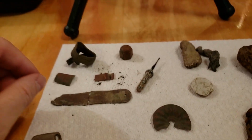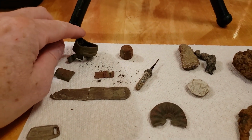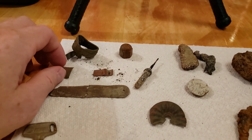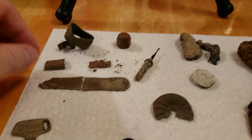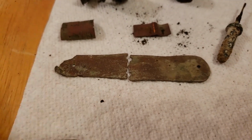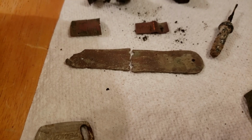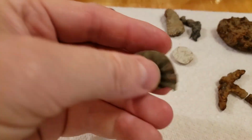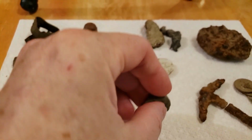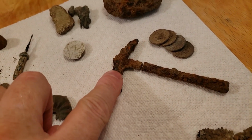It's just garbage though. Nut. I think that's a light bulb base. Pencil topper. This looks almost like part of a knife, like the insert in the center of a knife where the blades would go, or maybe on the outside where the scale would go. Not sure. Part of like an escutcheon. I don't know what this is. It's junk, but it's cool.